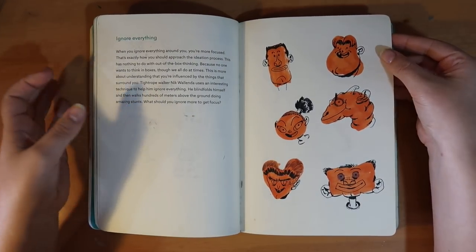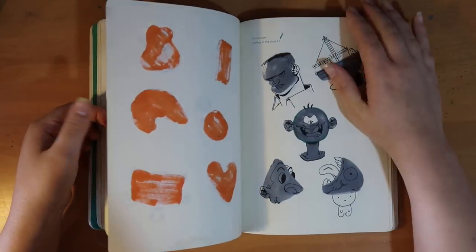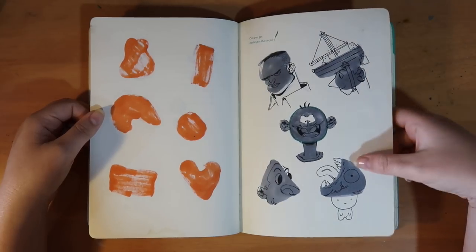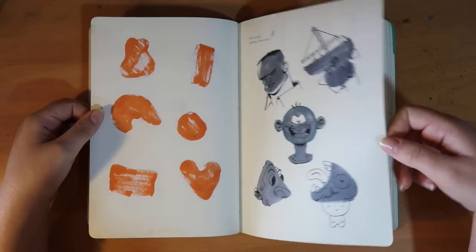Maybe you like that. Hey, Casey. Casey's most recent video was about doing this blob challenge, so I love this one. It's so random. Just a guy with a little ship on his head with little people poking out. That's so funny and cute. This one is just bizarre, but I think that's brilliant.